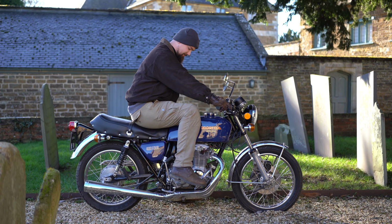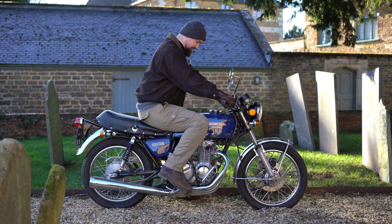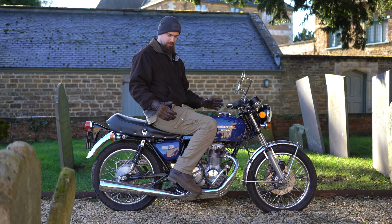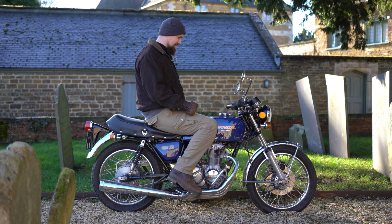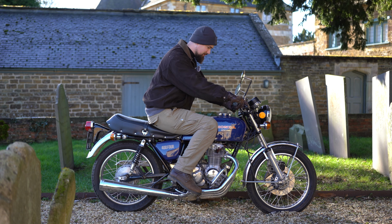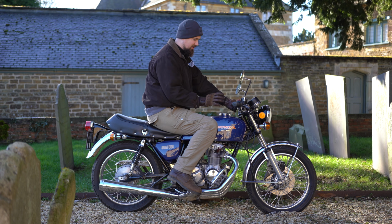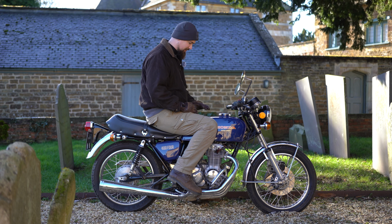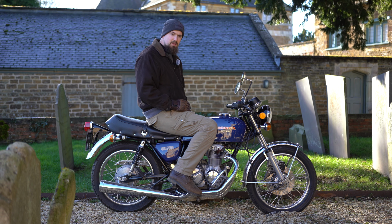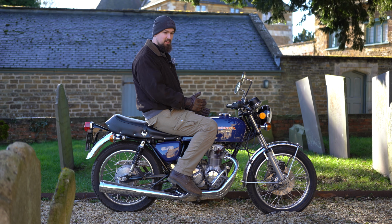But as I say, I'm 6'1", and the riding position, the bars are quite narrow, so it doesn't feel like a big bike, and it's not. It's a 400cc, but it's a really good bike for the city because you've got narrow bars and it's so light and flickable. You can go in and out of traffic brilliantly on this bike. So if you're looking for a commuter, could it be better to buy an old bike like this than a brand new one? It's certainly an option.